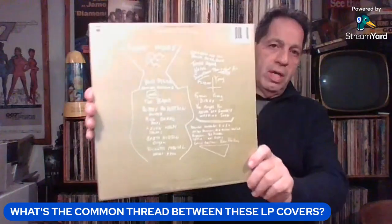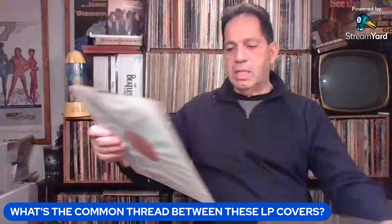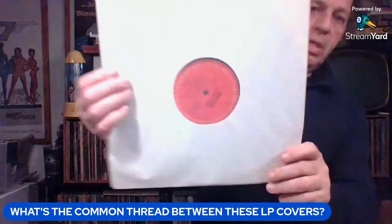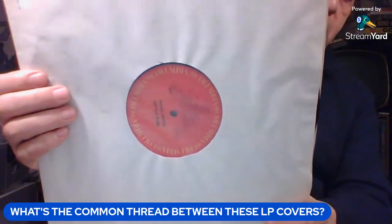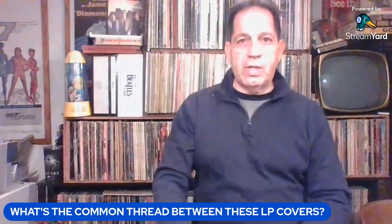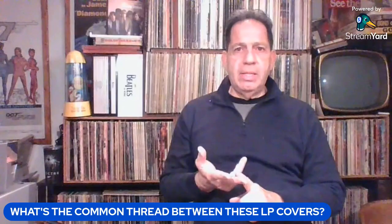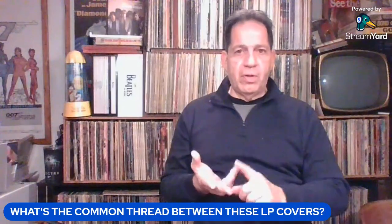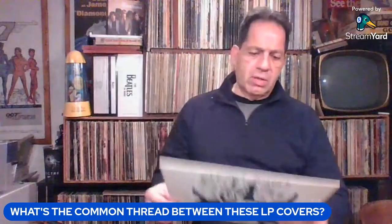And again, the drawing is by Dylan. I'll show you the pressing. It's a Columbia pressing. I guess the rights reverted back to Columbia from Asylum. I believe Bob did 2 records for Asylum. The one live with the band may have been Before the Flood, and then Planet Waves. And Planet Waves is a great album.